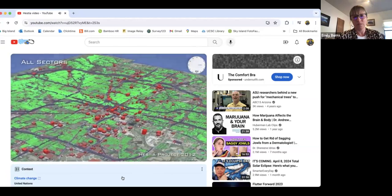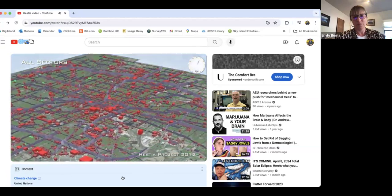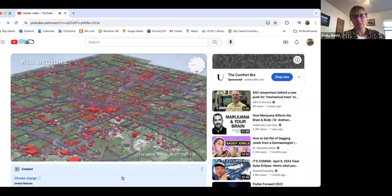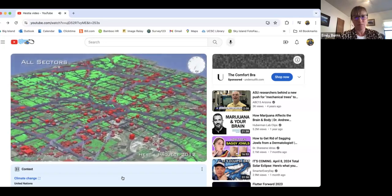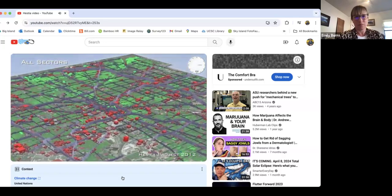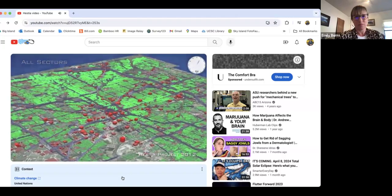Here are all the sectors combined for night and day. Note the morning transition from the enhanced residential carbon dioxide emissions to the vehicle emissions, and then to the commercial and industrial emissions as the business day evolves.